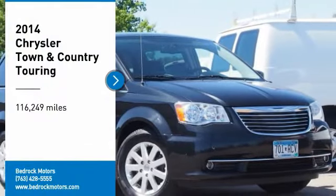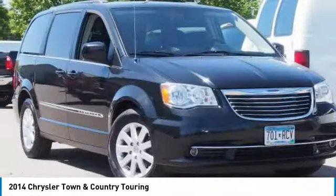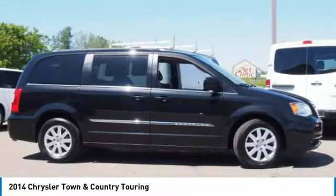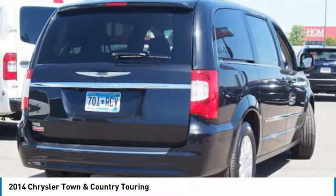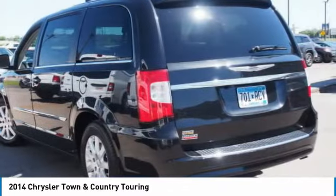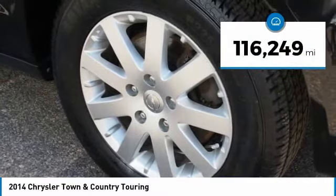Stop by and take a look at the 2014 Town & Country. Town & Country's V6 engine provides plenty of power while still providing the fuel efficiency you look for in a vehicle. Tow up to 3,600 pounds when your Town & Country is equipped with a towing prep package. Seat 7 comfortably and choose from stow and go seating or the innovative swivel and go seating. This vehicle has less than 120,000 miles.